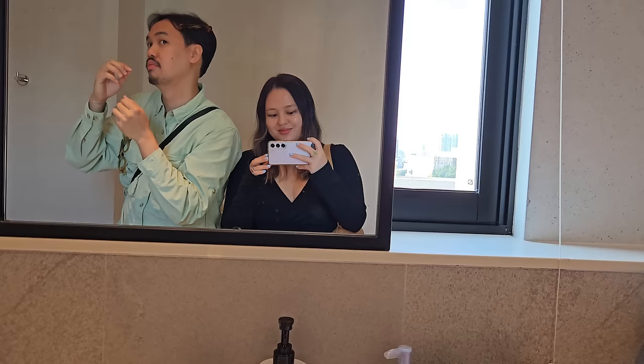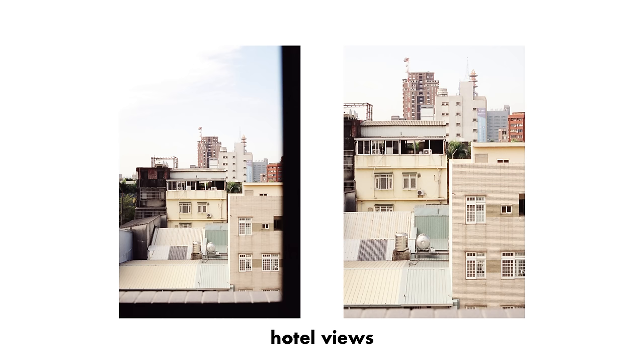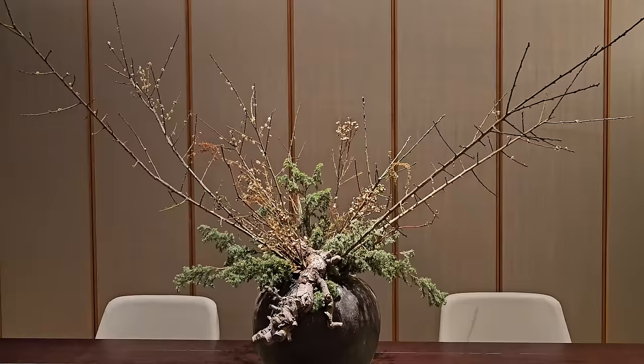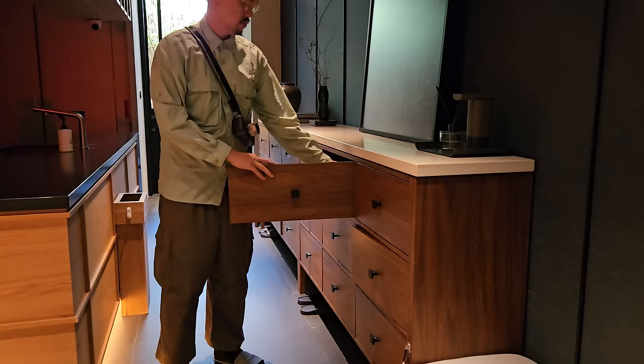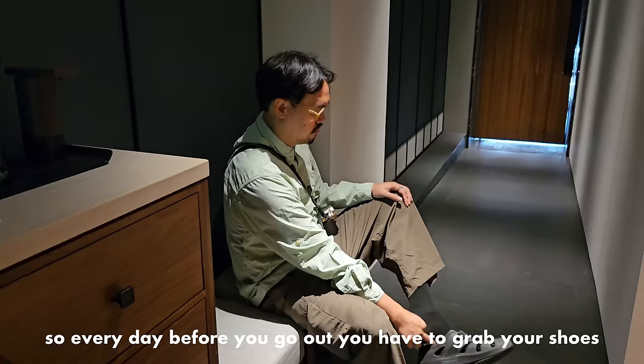Good morning from Taichung. It's our first morning here, and we're just getting ready to go out, look for some danbing and coffee, and start our day. This place is kind of unusual because you leave your shoes at the front. So every day before you go out, you have to grab your shoes and put them on.